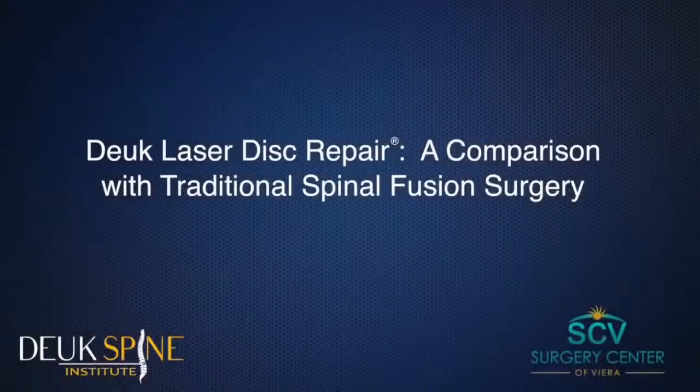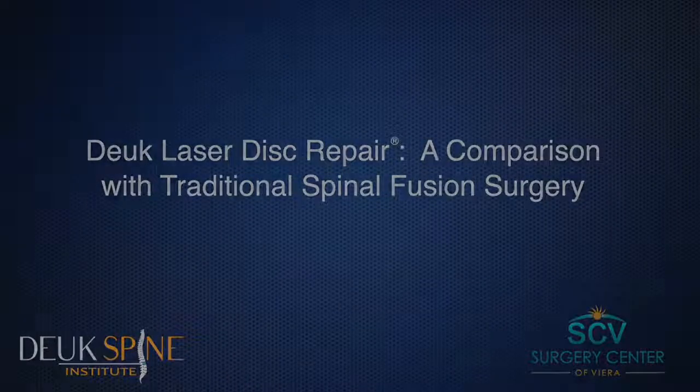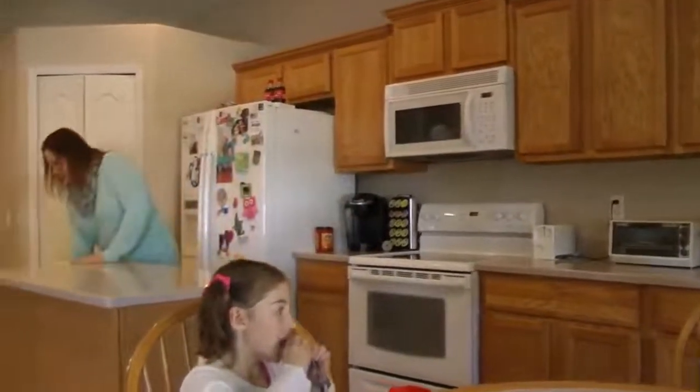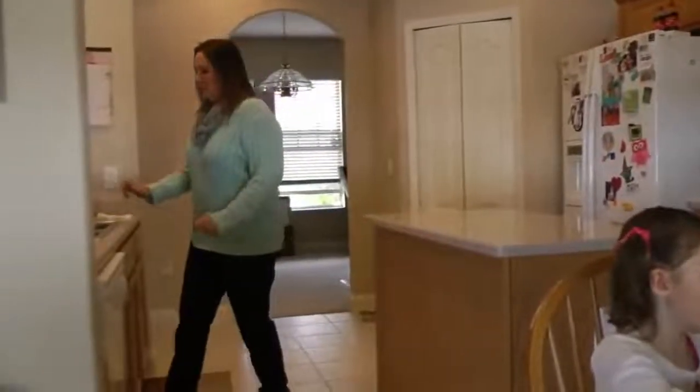Deuk laser disc repair, a comparison with traditional spinal fusion surgery. A patient with chronic back or neck pain originating from a symptomatic disc injury could undergo either traditional spinal fusion or less invasive Deuk laser disc repair.